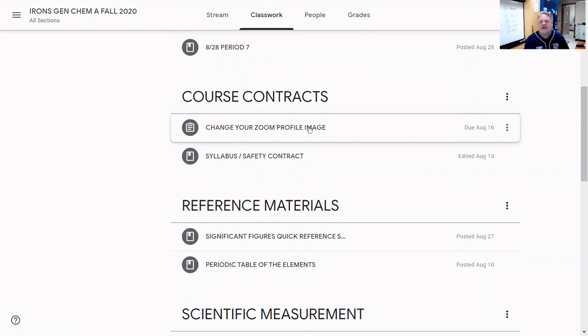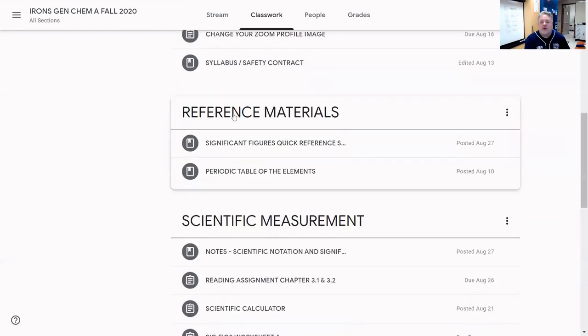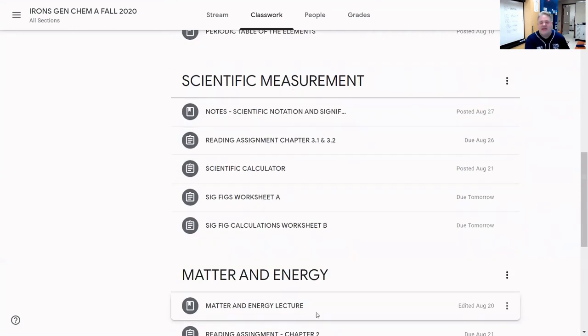Hey, when you go to Iron's class, are you changing your name? I think it's the same for every class. They have to put their last name first because that's how we do attendance, by last name. Okay, there's a growing list of reference materials here, and here are our units down here at the bottom.